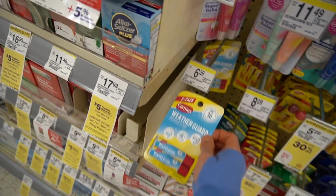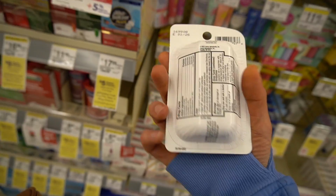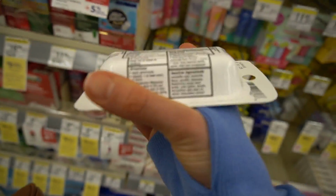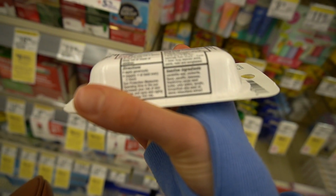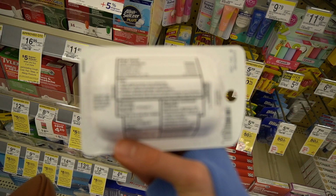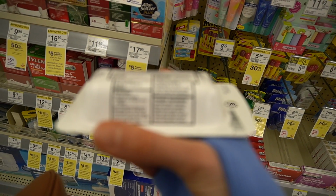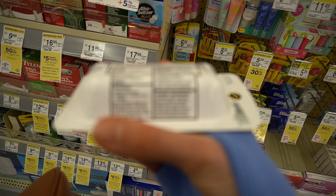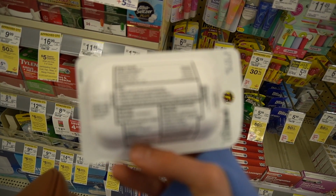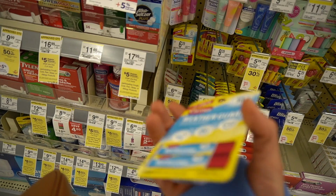Speak of the devil, they at least came out with an SPF 30 lip balm. Does it have... this actually is looking promising because I'm not seeing the camphor, the salicylic acid, the menthol. This just has basic SPF lip balm type ingredients. Okay, this might actually be worth a try.